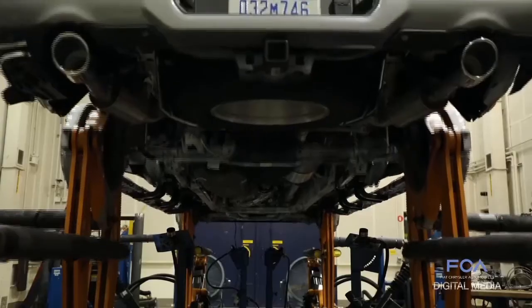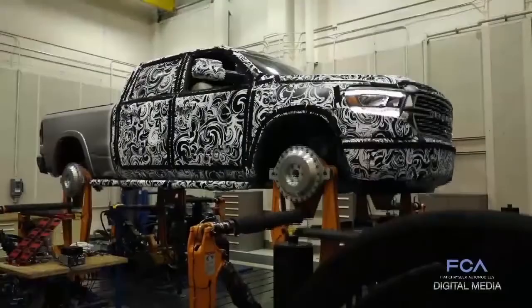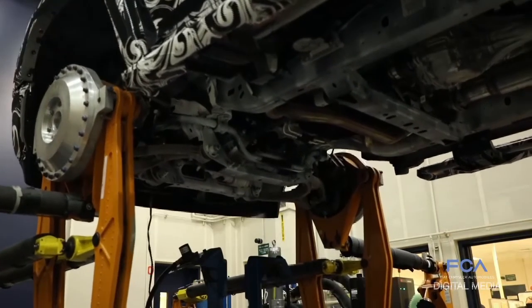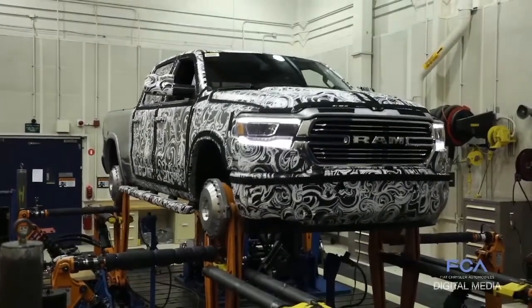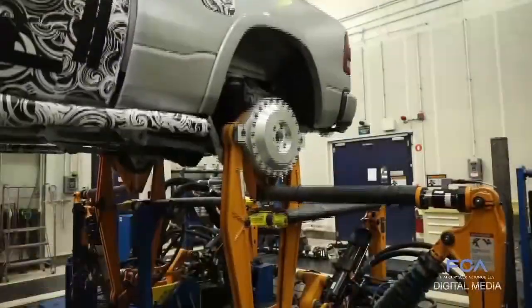What's going on here is long-term durability testing of the new Ram 1500 pickup on our road test simulator, where we recreate the vehicle's reactions that it would have if it were driving over rough road surfaces. How the new Ram 1500 deals with all of this abuse is high-strength steel in its frame and body to improve its long-term durability. The 5-link suspension with progressive rate coil springs and new frequency response damping shock absorbers are dealing with all of that abuse that's coming at it from the road simulator.